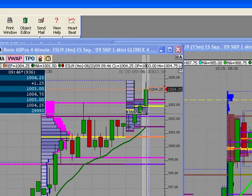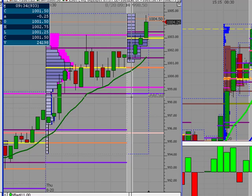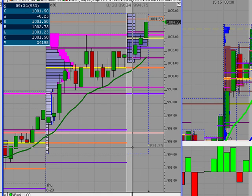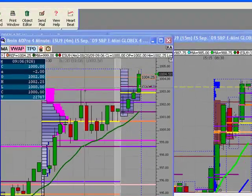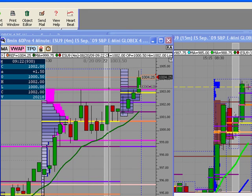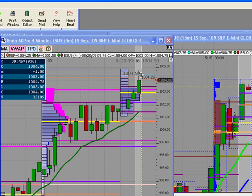And our levels, at any rate in this particular situation, we're above value for the prior day, and the volume intraday here and the new value area that has developed in this first hour and 15 minutes of trading has now been extended to the upside.